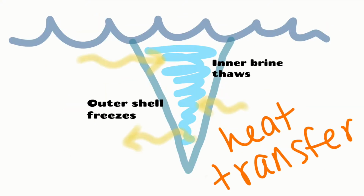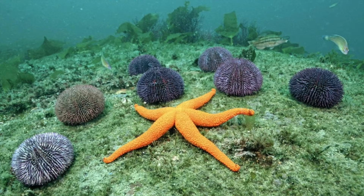As the icicle forms, heat transfer continues through the tube walls. While the outside freezes, the inside thaws. As long as the brine flows, the brinicle keeps growing in length. But that's not all, kids.